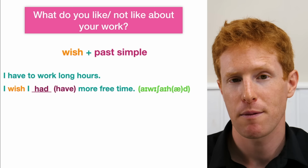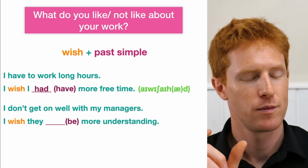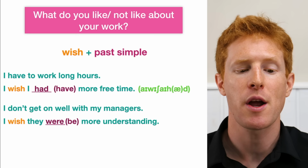Okay, what about this one? I don't get on well with my managers. I wish they ___ more understanding. What's the word that's missing here? A past simple verb, we need were. I wish they were more understanding.